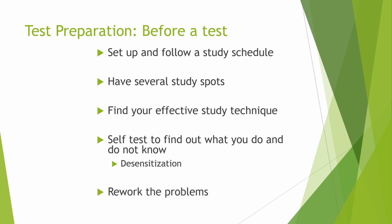If you've been given a homework set, rework them. Again, this is another technique to desensitize yourself to these sorts of challenges. So look at the homework problems and redo them. Again, you're testing yourself to see what you know and what you don't know.